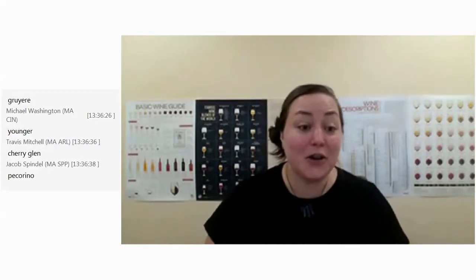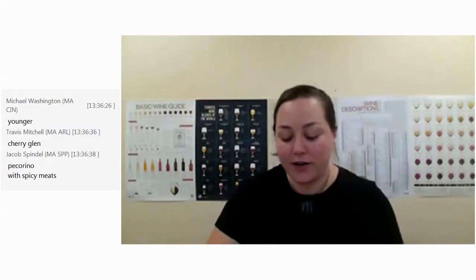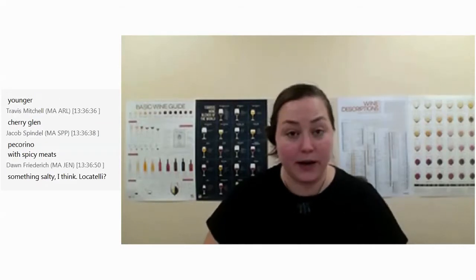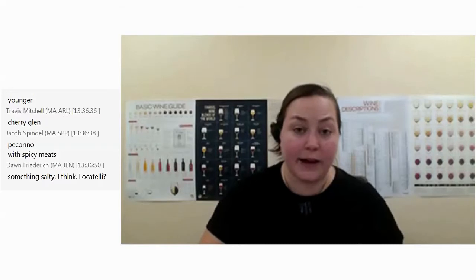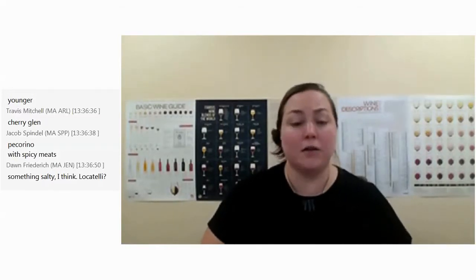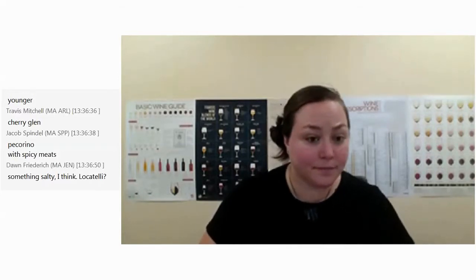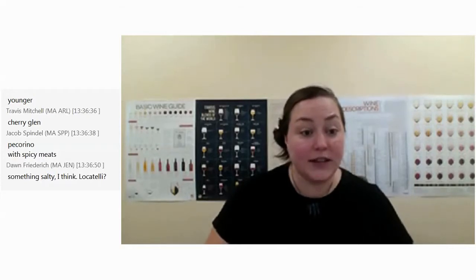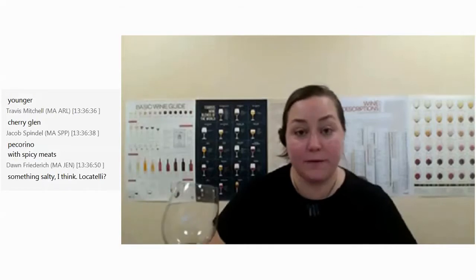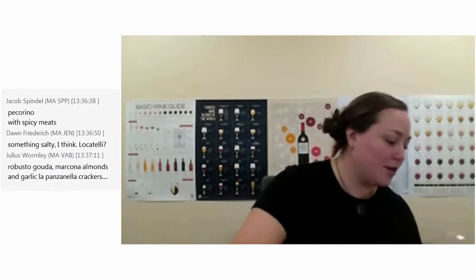So a lot of options is basically what we got there. It's hard to go wrong when you're pairing cheese with a medium-bodied red wine because they are so flexible in terms of pairing, and that's why we were talking about them being great food wines. Good with grilled meat, good with cheese. They work with a lot of different spices. Something salty. Yes, we're saying pecorino locatelli. I think especially if that's in food. Cool. All right.